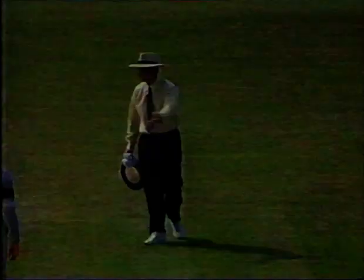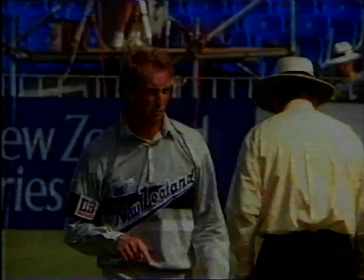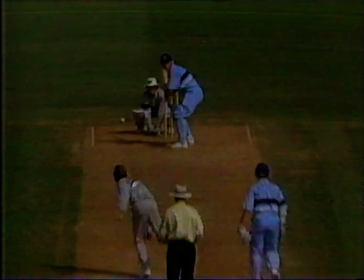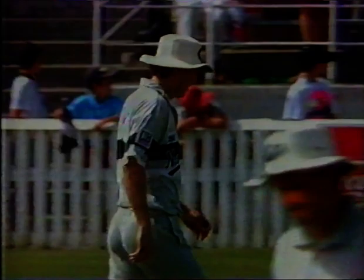Magnificent shot from Robin Smith. He really is a player in form. A 10th boundary for Smith, and it's 169 now for three. Just watch the poise, stroked it, and didn't move at all. Just watch here how he plays the shot, knew that it was always four. But this has been a commanding performance by England. New Zealand got 178 for seven. It was never really enough. And away goes Smith again, and this is another boundary. Square of the wicket on the offside, another lovely shot, and England's six runs away from victory, and Smith goes to 61. It's 173 for three.